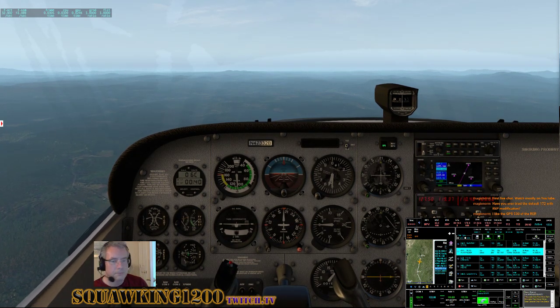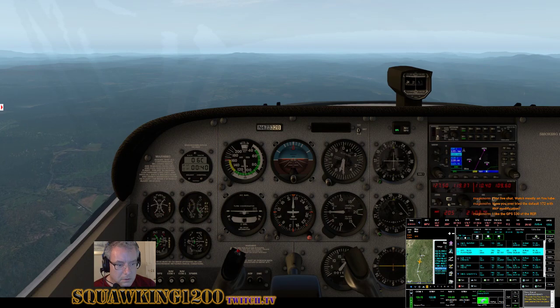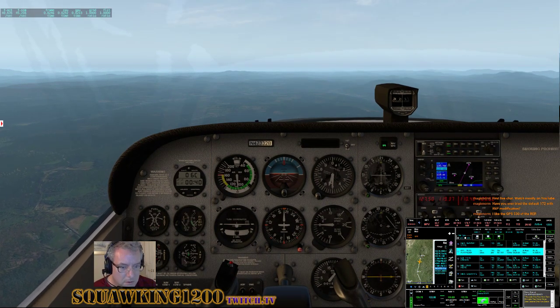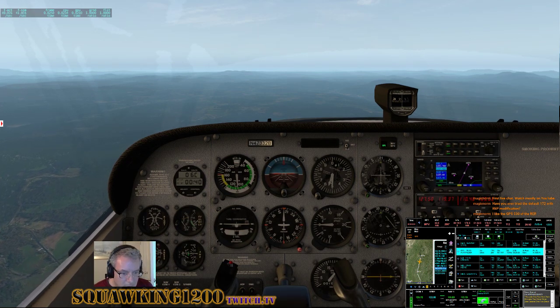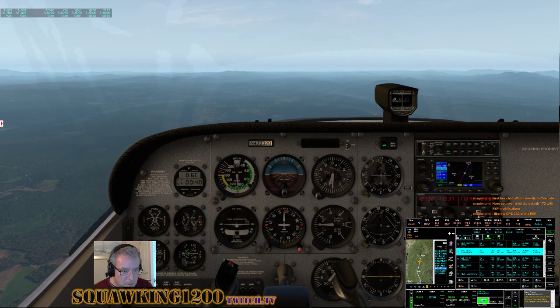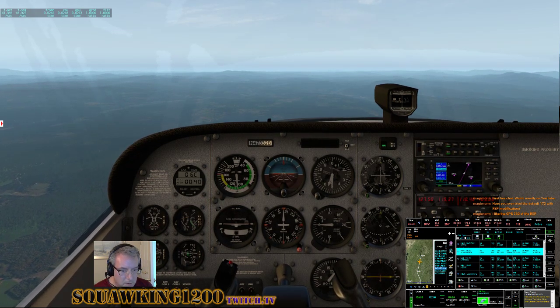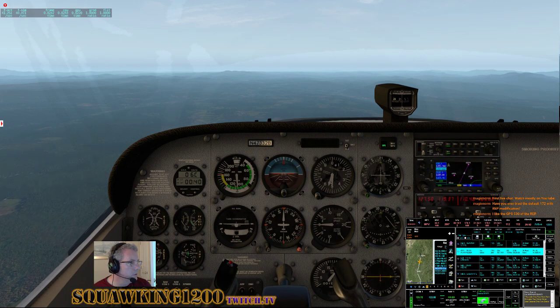Cessna 12 Bravo, good morning. Squawk 1200, altimeter 29.99 at Caledonia County. 714, contact Bradley approach, 123.905. 1200, did that? Usually they give me the radar contact. Squawk 1200, Cessna 12 Bravo.